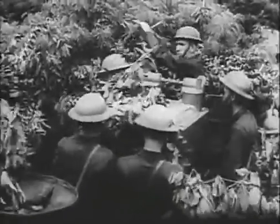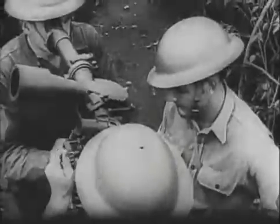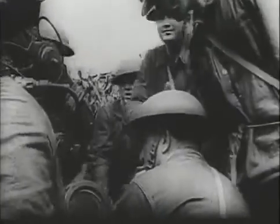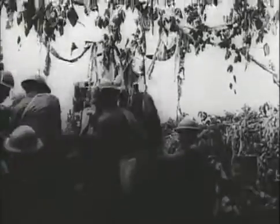The defenders of Bataan held on until April 9, 1942. They were unaware that the Japanese forces facing them were almost exhausted and would not have been able to resist a counterattack.